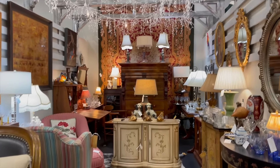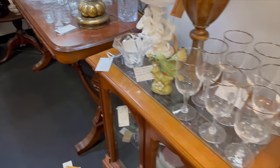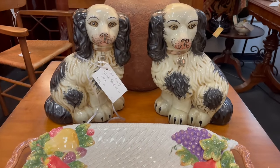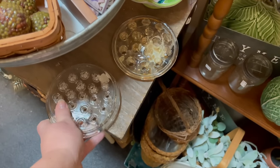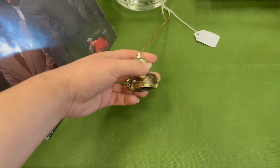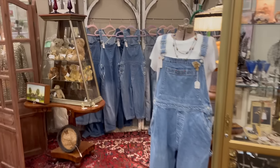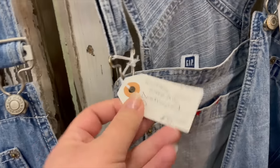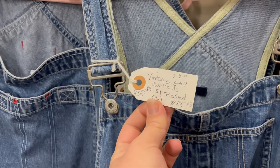Oh my goodness. Loads of really nice barware. Flower frogs, always good to pick up. 16 on that one. 14. Cute little candle snuffer. It's heavy. $9.50. Look at all these overall options that they have. $85, $85. A lot of Gap ones. $85. Actually, are they all Gap? Somebody have a Gap overall collection?